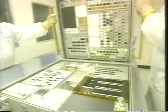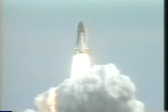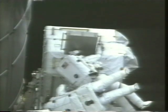We can put test specimens inside these suitcases, close them up, and then we can transport them to space by the shuttle, take them out during an extravehicular exercise. We'll open the suitcases up to expose the specimens on the inside, and they clamp them to handrails on the space station. Bill, you mentioned specimens. What sort of specimens are we talking about?